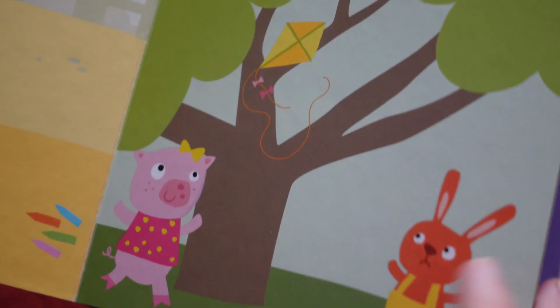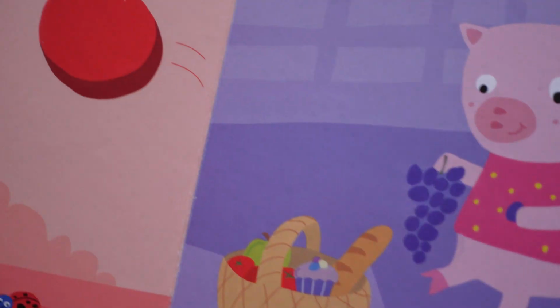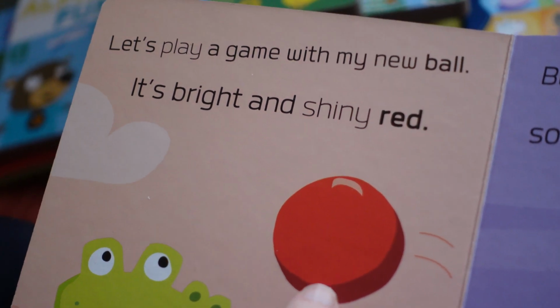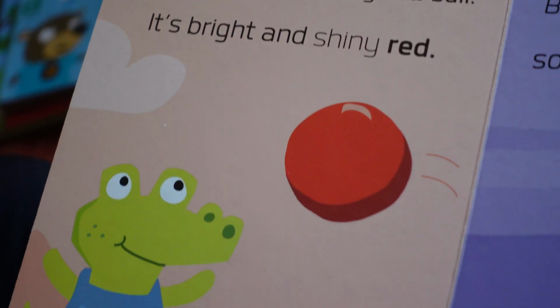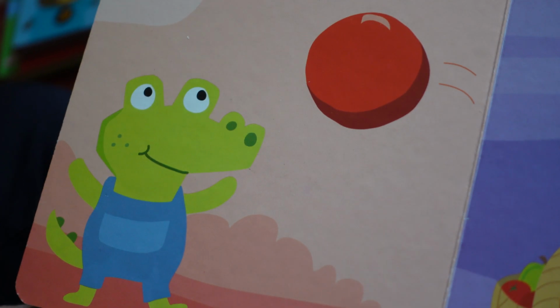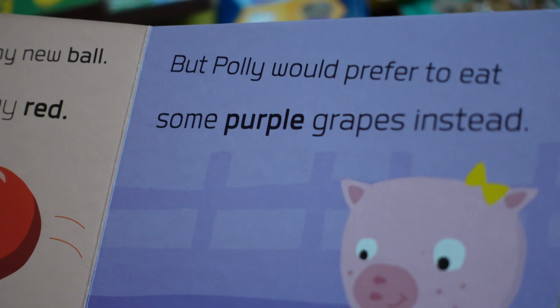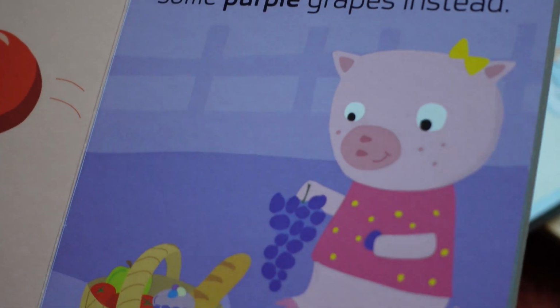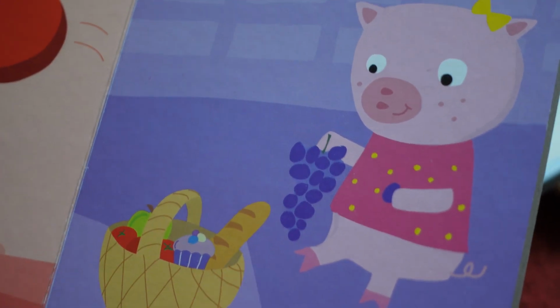Uh-oh, Ringo is not so happy with it. Let's play a game with my new ball. It's bright and shiny red. But Polly would prefer to eat some purple grapes instead. And what else does she have for a picnic?